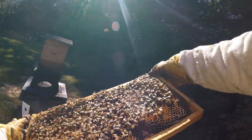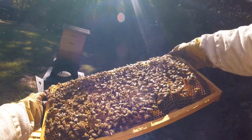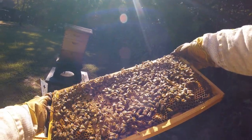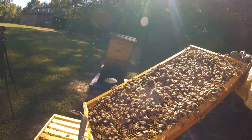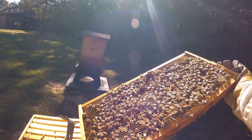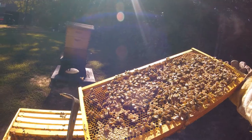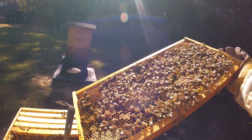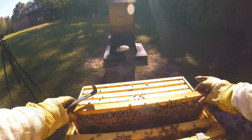Oh, look at that beautiful brood pattern. Excellent. You see the queen on here anywhere? I do not. Again, this is a foundationless frame. Oh, good job, Queen June. Let's see here. Yep, we've got babies, we've got larva, we've got capped brood, all stages. Exactly what I want to see.